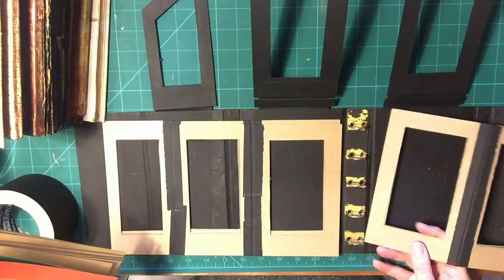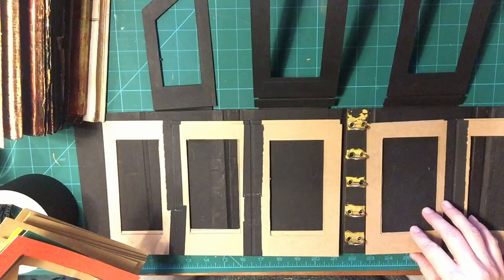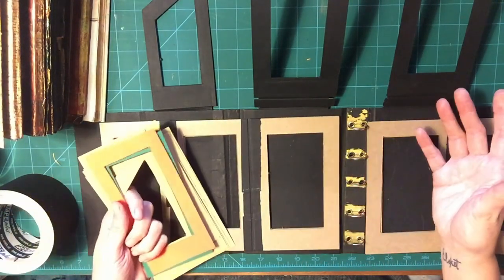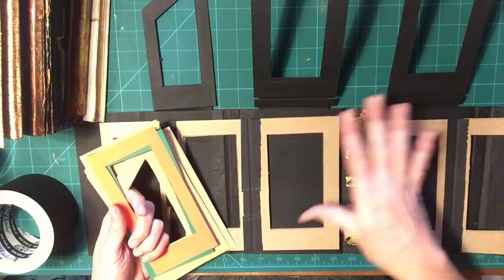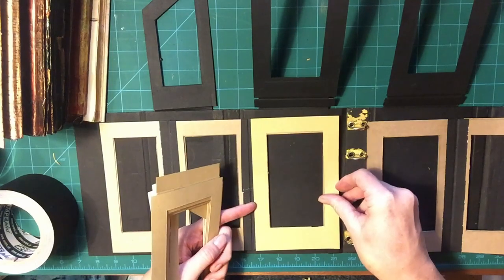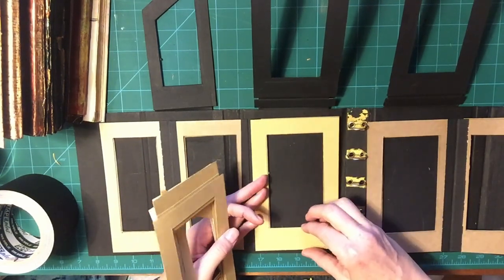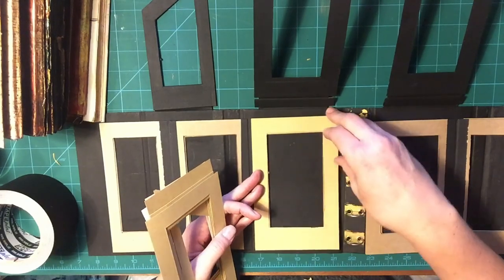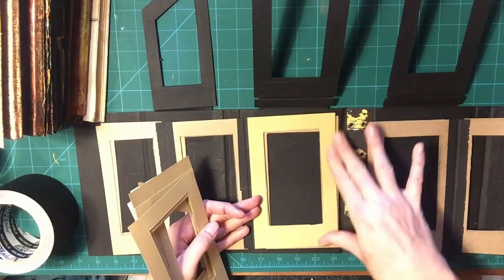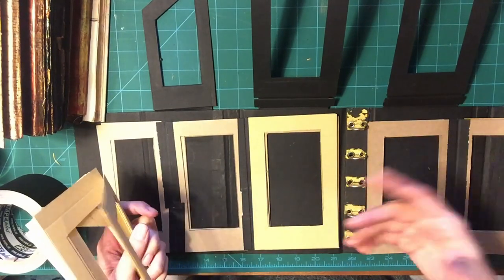And these all need to be done on one side. Is it going to make a difference which side that I put this over the top? Let's see. I don't think that that's really going to make a difference. I would love to be consistent with it because that's how I am.